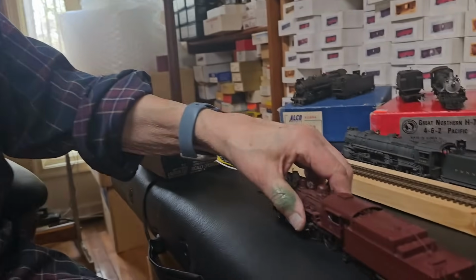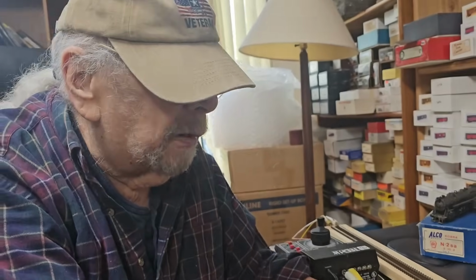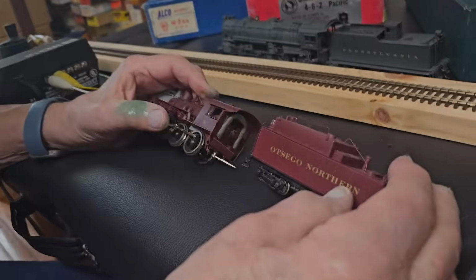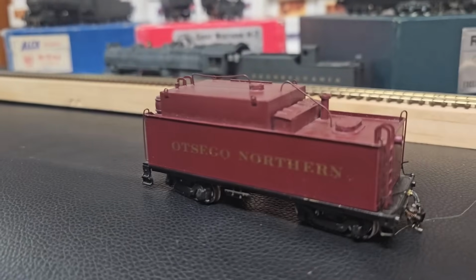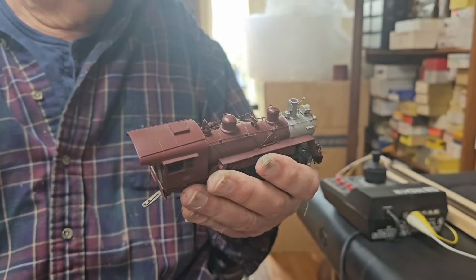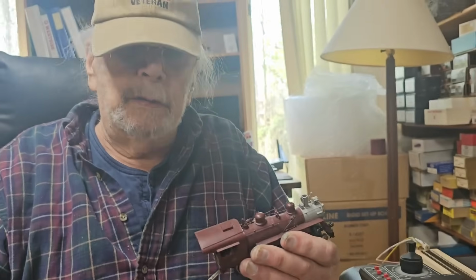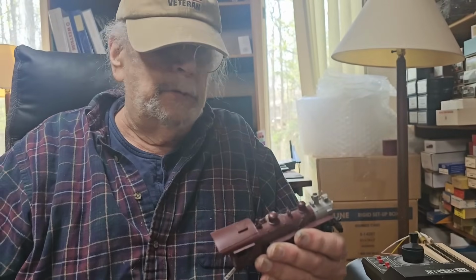Howard, you found this interesting specimen here. Tell us about this thing. Well, it's a custom paint job, obviously a private road. Otsego Northern, obviously lives up in the Northland. But this was PFM's first venture into Yamaha. They had an ad campaign. Guess what this new model is going to be? So this came out in the summer of 1975, and it was their first venture.